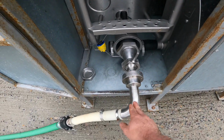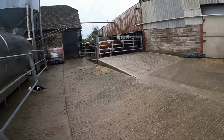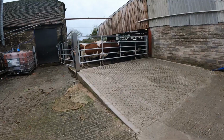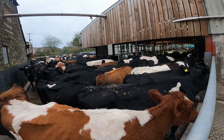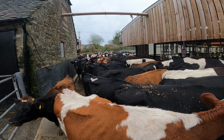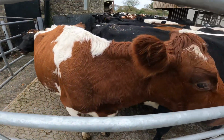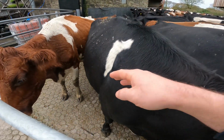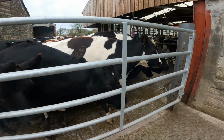Got a non-return valve here, bottom fill tank. There's the cows there. We're on milking at the moment. All cows going through the parlour at the moment. Just started milking, so they're all lined up coming in. Getting very heavy in calf now, getting a lot slower going across the road and whatnot. See, that's quite fat. Got good condition about them though.